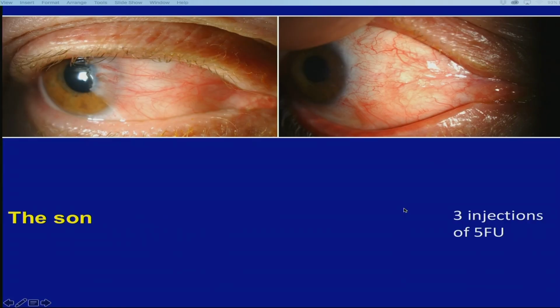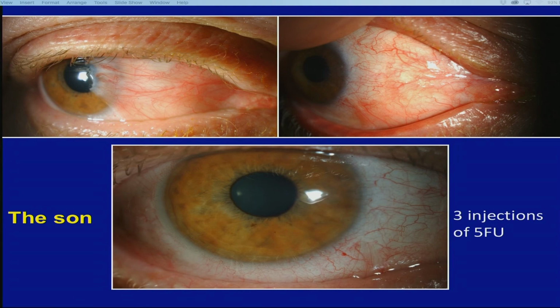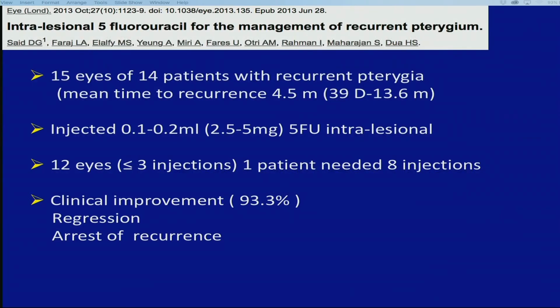And his son came with the same problem. Again, he had 3 injections of 5-fluorouracil and settled completely. His recurrence settled completely. And you can see here. So we published that. We had 15 eyes of 14 patients, and since that paper, we've done many more where we injected the 5-FU intralesion at the slit lamp repeatedly every week, and we give steroids in between. And in those 12 eyes, one patient only needed 8 injections, but most of them needed less than 3 injections, and 93% showed clinical improvement and regression and arrest of the recurrence.